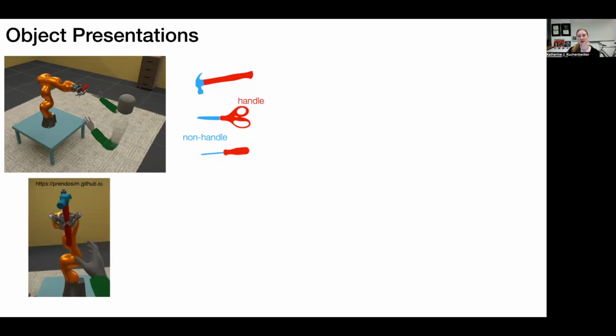We used a physics-based grasp simulator that we recently developed and published called PrendoSim to simulate more than 1,000 grasps for each of these three objects.